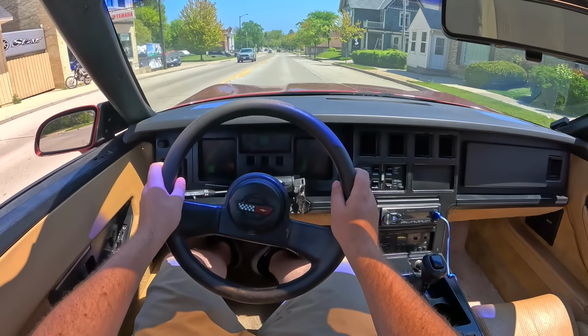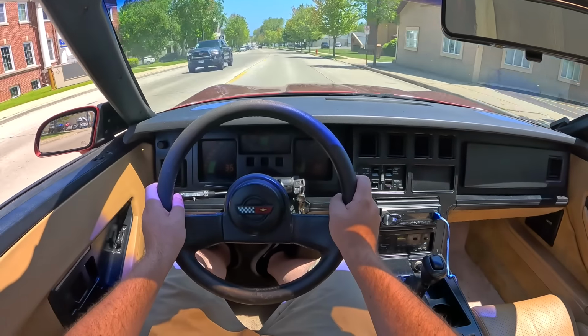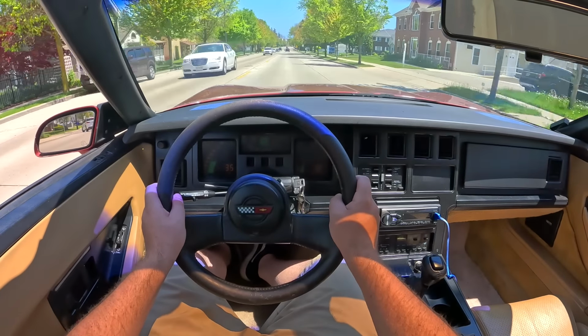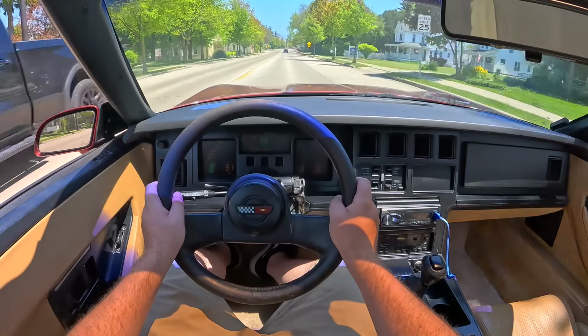It's nice. It is a cruiser, and the overall chassis of the C4 is a lot better than it was in the C3. This is really when the Corvette truly became a sports car, and you notice that in the dynamics. It can actually turn a little bit. It doesn't feel like a dated piece of metal. It actually feels relatively responsive. That's what I've always liked about the C4.